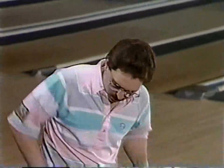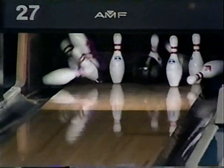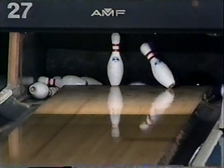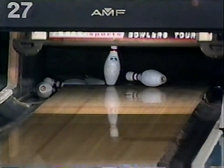Timber. The essence of a triple strike. Watch the 3-pin, it'll do the work. Goes to the sideboard, twists between the 6 and 10. The 10 falls down, the 6 takes out the 8. Aulby off to a good start.